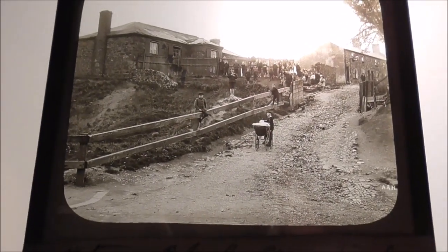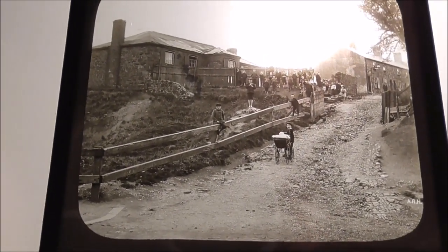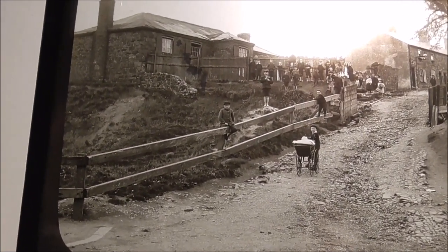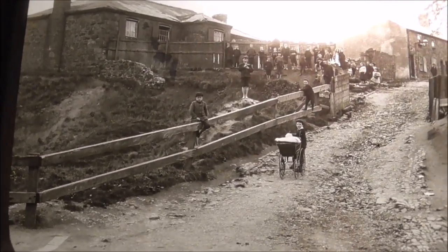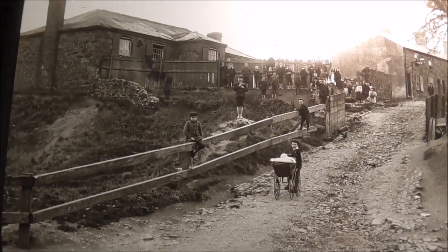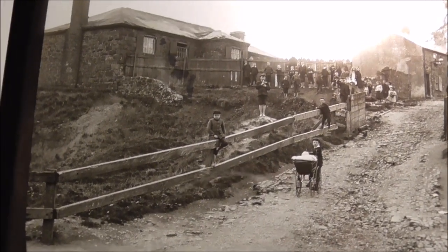This is Springfield National School on a bit of a slope. Somebody wheeling a pram there. And the school populace is out for the photograph.